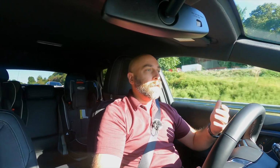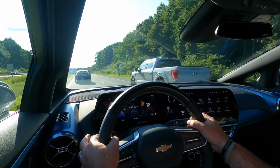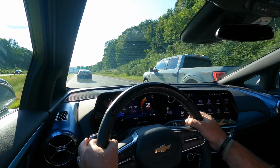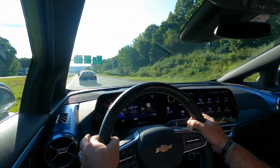It is pretty quiet here on the highway. I don't really hear any tire noise at all. A little bit of wind noise once you start getting into higher speeds, but really it is very nice and quiet in here. The ride is very comfortable. The ride is very smooth.